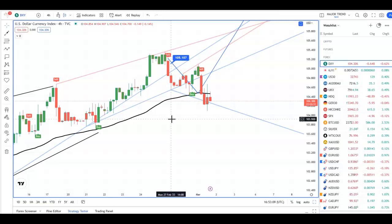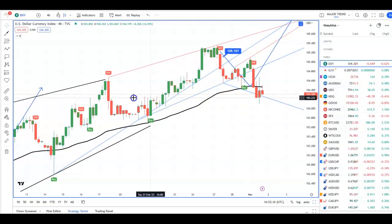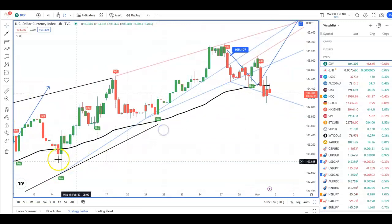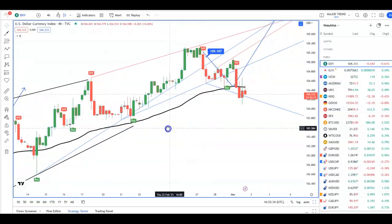So the DXY is 104.30. Now, I prefer the price to remain above the 50-day moving average. This is what we work on day in, day out. Every New York session I'll be doing this. And what we're looking for during the New York session is buying opportunities. Even though we don't trade the DXY, it's our indicator which tells us where the dollar's going next.